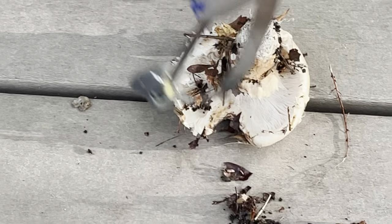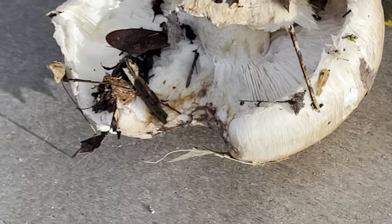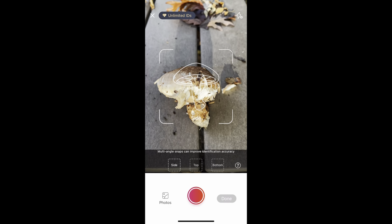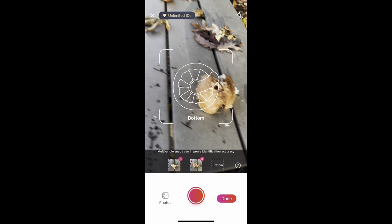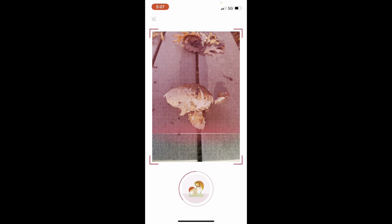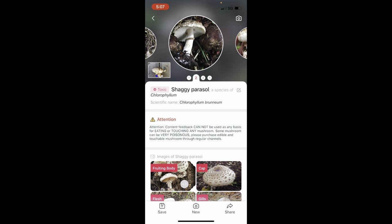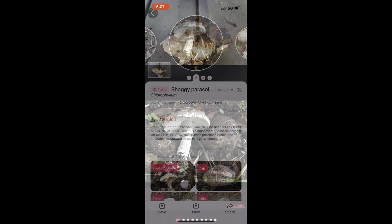Look at that honker. Look at that veil breaking. So it would be a massive veil. All right, let's ID this one. From the side. Top. Bottom. Drum roll. True booted knight. American matsutake. What is the shaggy parasol?